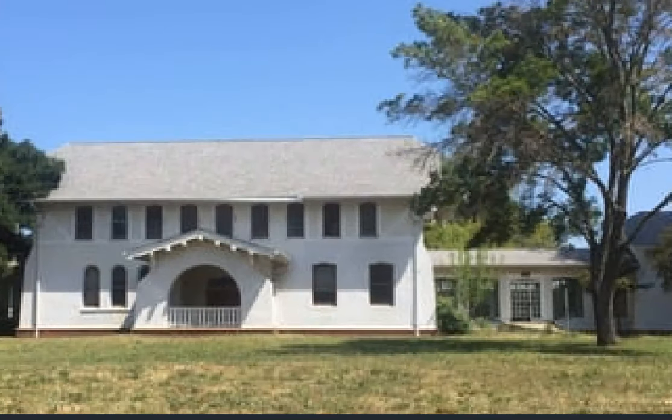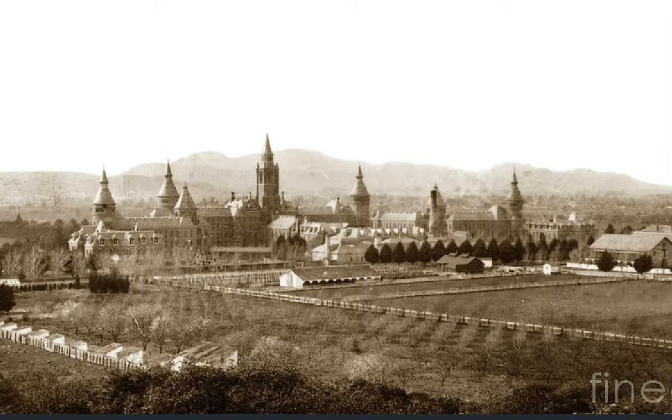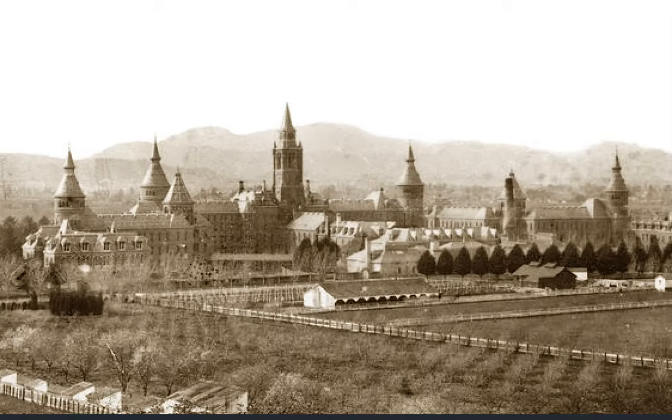Don't worry, we're gonna switch to the old one. All right, if you haven't seen the Napa, I'm delaying, and here it is. This is the old state hospital in Napa, California.